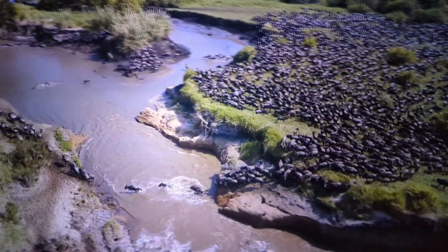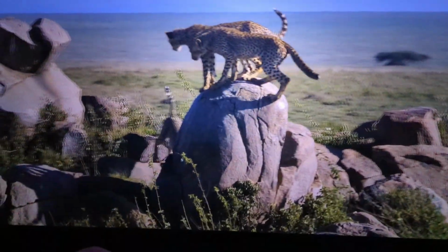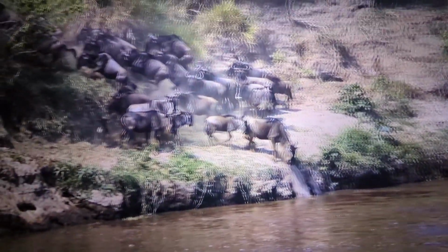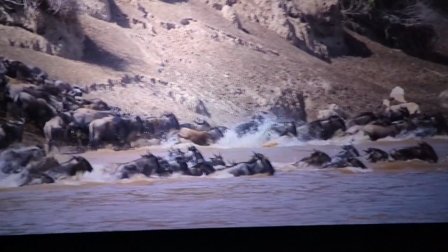At the Mara, a drink of water can have deadly consequences. The instinct of a single animal triggers the herd to follow. The Serengeti ecosystem's other major migration.